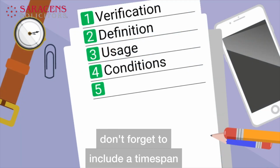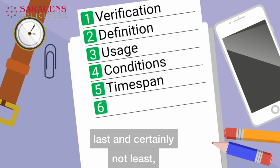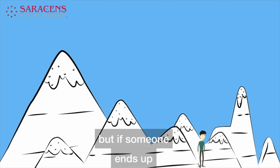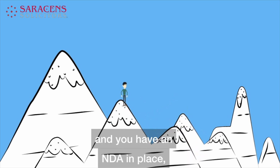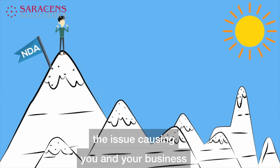Number 5, don't forget to include a time span for how long the obligations are to last. And number 6, last and certainly not least, make sure you cite the remedies and penalty provisions if there's a breach of the agreement. They say talk is cheap, but if someone ends up revealing your confidential information and you have an NDA in place, not only will you save on legal costs, but you'll have legal protection to try to stop the issue causing you and your business any further harm.